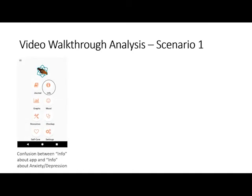So the first thing that we found through our observations of actually going through the videos of the users completing the tasks was that they had confusion between the info feature of the app. As you can see, the circle feature is the info that has information about depression and anxiety, but users were confused and they thought that this info feature was actually information about the app. So they jumped around into other features before reverting back to the info feature and realizing that that is the one they needed in the first place.